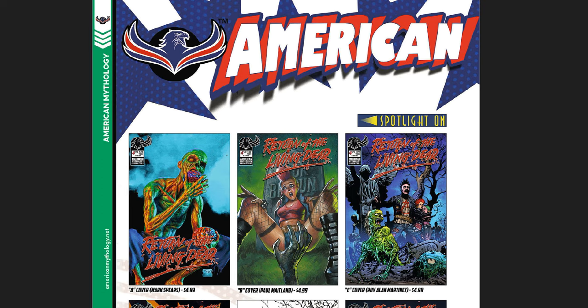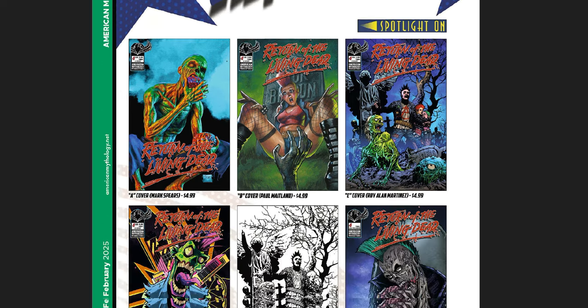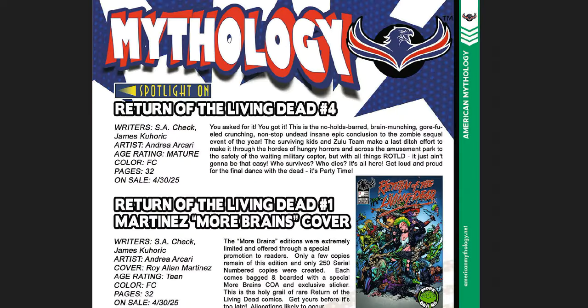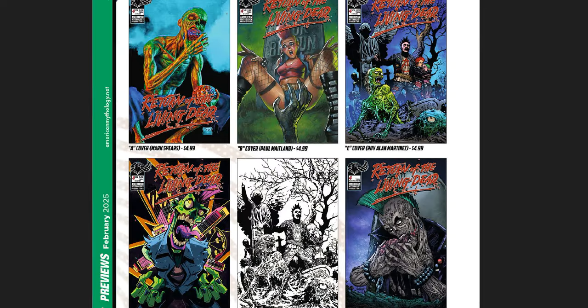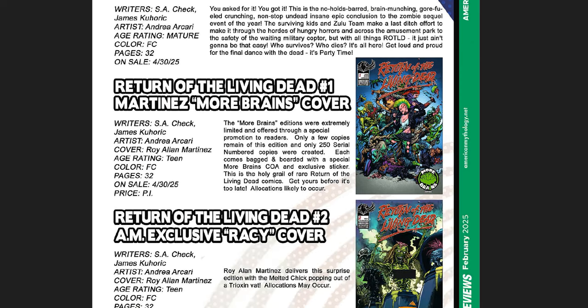American Mythology. This is Return of the Living Dead, issue number, I don't know, 4. Now I'm spotlighting this because this has been a breakout hit. This was actually on a top 10 list recently for the best-selling comics for the week for issue number 1. So Mark Spears making a huge splash the last couple months, and he's offering up another variant cover for this book. I would not pass that up, people.